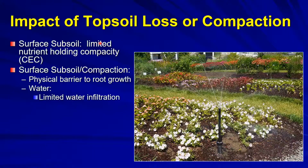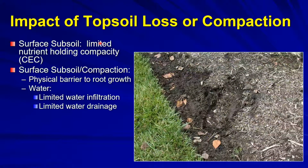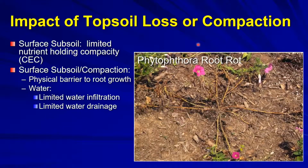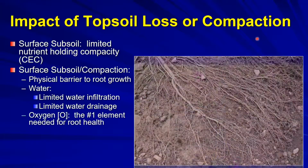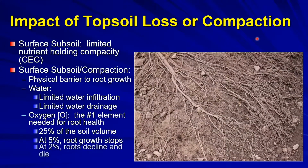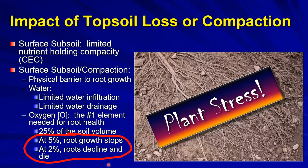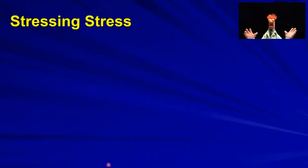And of course, water, limited infiltration, and then limited water drainage, which can lead to such things as Phytophthora root rot. There's a reason Phytophthora is in a group called water molds, because they do quite well when you have high soil moisture content. Of course, the #1 element required for root growth is oxygen. We like to see about 25% air, not just oxygen, of soil by volume. Once you hit 5%, roots stop growing. At 2%, they die, and that leads to plant stress. So let's talk a bit about stress.